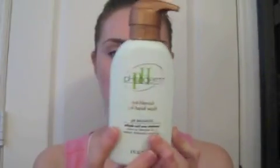So the first thing I do in the mornings is I take a facial wash, and it's called the pHisoderm, I don't know, but it's the anti-blemish gel facial wash, and it's pH balanced, and it has 2% salicylic acid. It has a little pump, which is great, and this does not have any parabens in it. It has a fresh, clean scent.